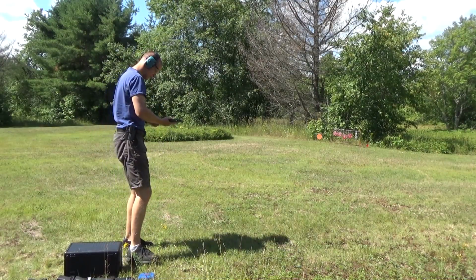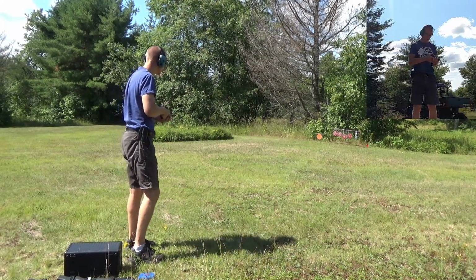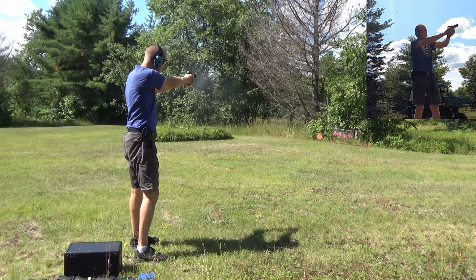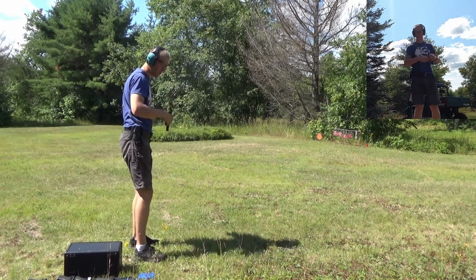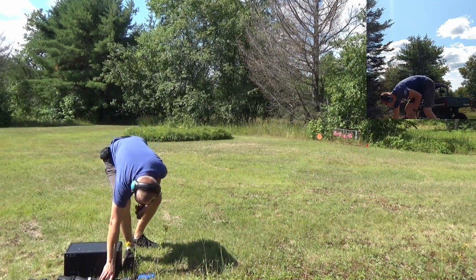First things first, this is a Luger SR22 in 22 long rifle. Nice and easy shooting with that 22 long rifle, very small caliber compared to the other stuff. So we're going to move up now.